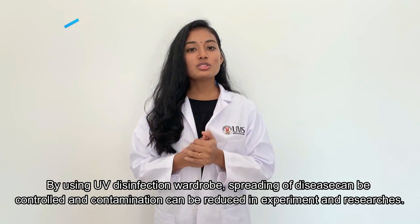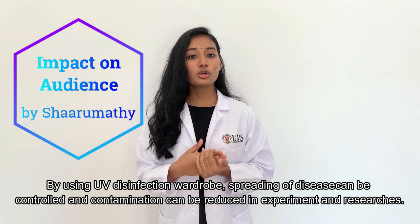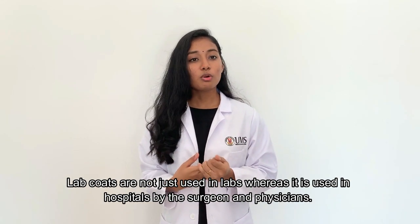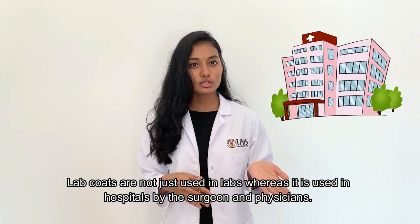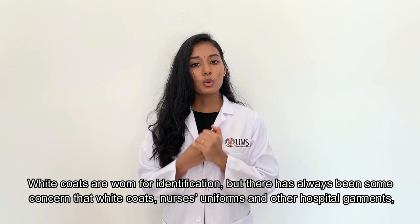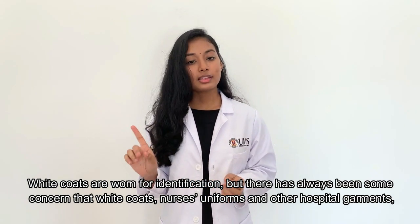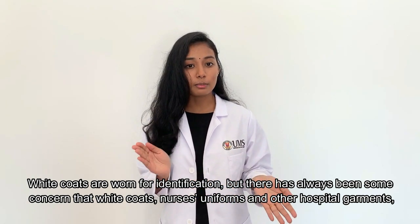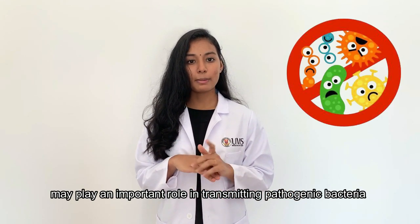What is the impact on the audience? By using the UV disinfection wardrobe, the spreading of diseases can be controlled and contamination can be reduced in researchers and also experiments. Lab coats are not just used in labs, they are also used in hospitals by surgeons and also clinicians. White coats are usually used for identification purposes. But there have always been some concerns that white coats, nurses' uniforms and other garments in hospitals may play an important role in transmitting bacteria.